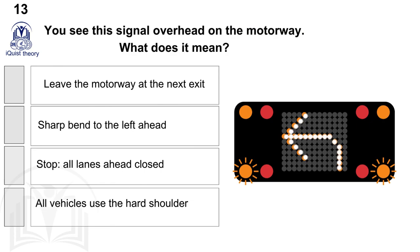You see this signal overhead on the motorway. What does it mean? Leave the motorway at the next exit. Sharp bend to the left ahead. Stop, all lanes ahead closed. All vehicles use the hard shoulder.